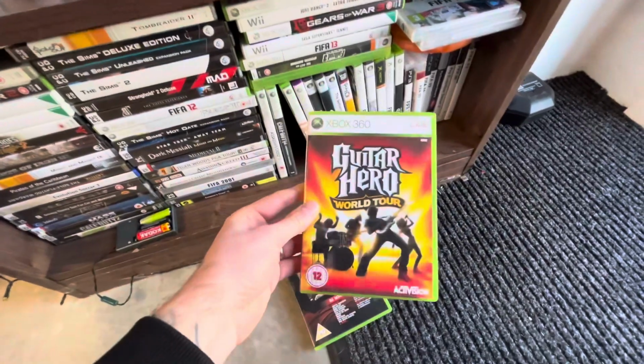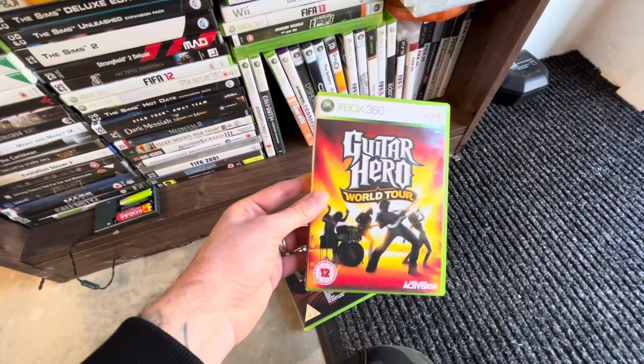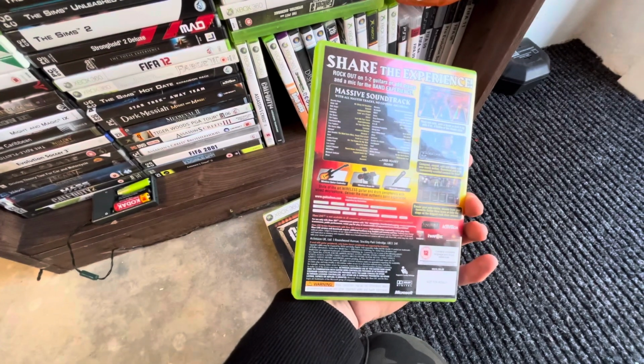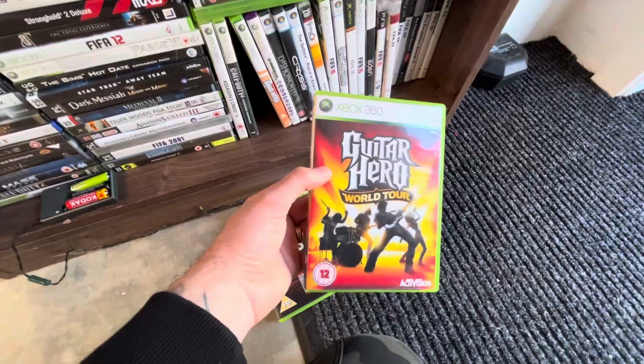It did seem that somebody had traded in their entire Guitar Hero collection into the store. I did check Guitar Hero World Tour. Unfortunately, it trades in for about 80 pence in CX, so I did leave this one behind. It was a real shame there were no guitars or even drums. That would have been an amazing pickup.